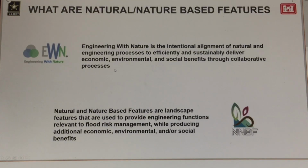But let me just give a shout out here to these two concepts which I brought up. One is engineering with nature. This was a Corps developed concept and initiative, and it basically says when we engineer things, we should try to consider their ecologic, economic, environmental, social sustainability, and try to build things that provide those engineering benefits as well as those ecological and social benefits.